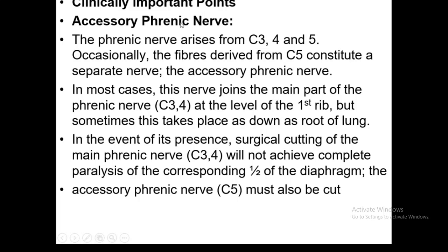Important point about the phrenic nerve, we have to consider that we have an accessory phrenic nerve. Why do we have to consider this? Because the phrenic nerve arises from C3, 4, and 5. Sometimes when the phrenic nerve is injured during surgery, this will not lead to complete paralysis of the diaphragm. Why? Because this accessory phrenic nerve, which arises from C5, has a different point of joining the C3 and C4. In most cases, this nerve joins the main part of the phrenic nerve at the level of the first rib. Okay, but sometimes it will join later down.